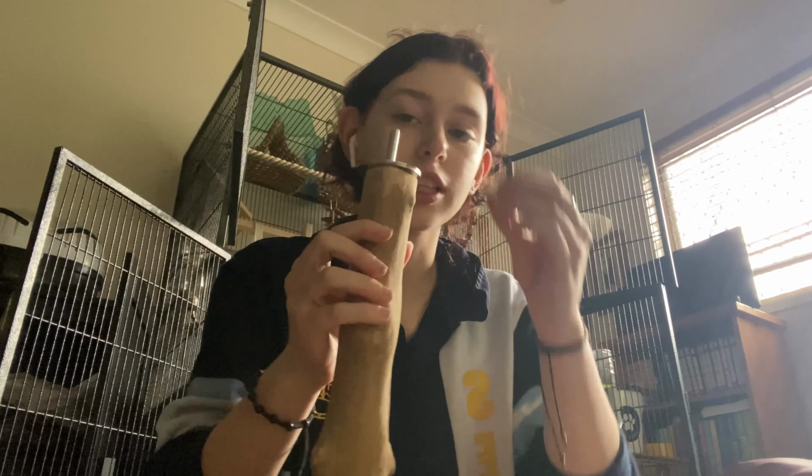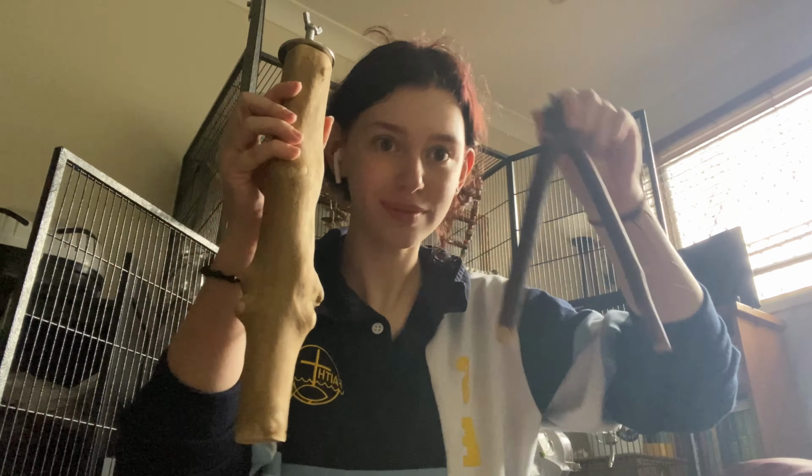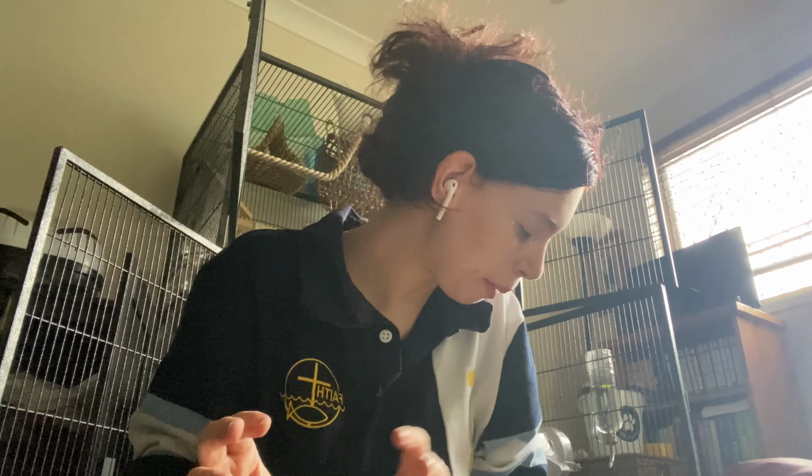Anyway, I was getting some rat food because I was running low, and I always wander into the bird section because why not? And I'm trying to turn my cage over into a naturalistic theme because it's also really good for their enrichment. And I found these huge, this one doesn't look that big, but let me compare it to the ones that I had before. Huge bird perches that were actually really affordable for their size, which I am super impressed about.